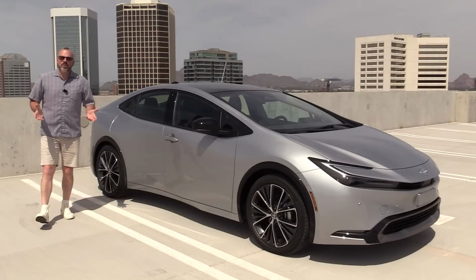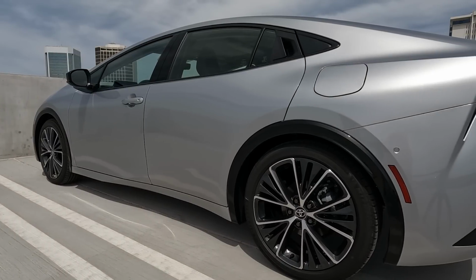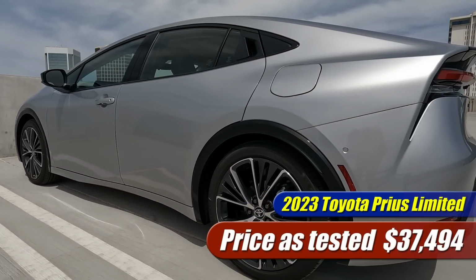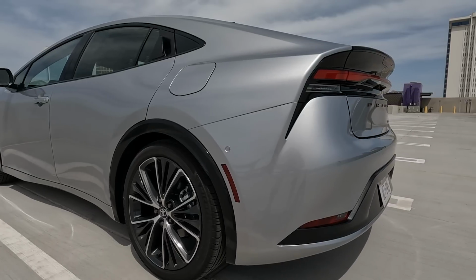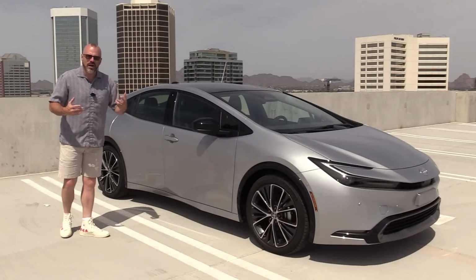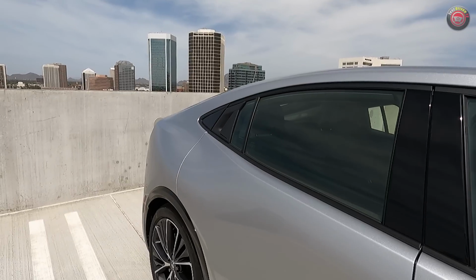Unless you've been living under a rock, you've probably heard that the redesigned Toyota Prius for 2023 is actually sexy. I think it's 70% sexier than before. Now, the last generation Prius wasn't bad looking. They did a lot of work to it to sort of bring it up and make it look a little bit less like a science experiment.